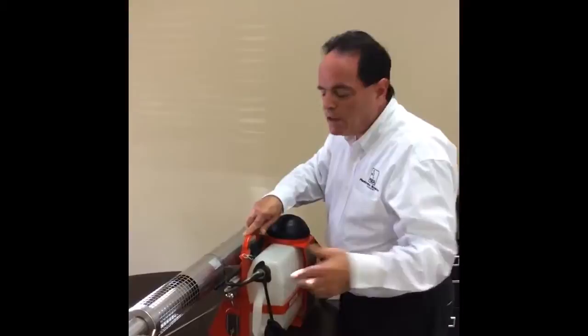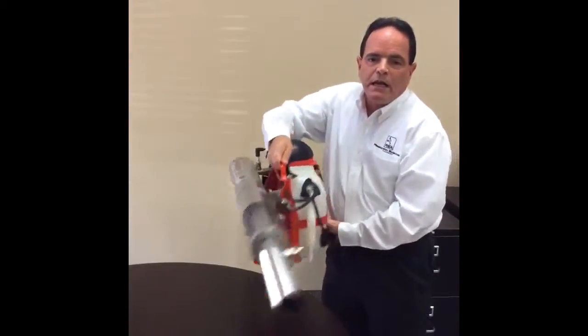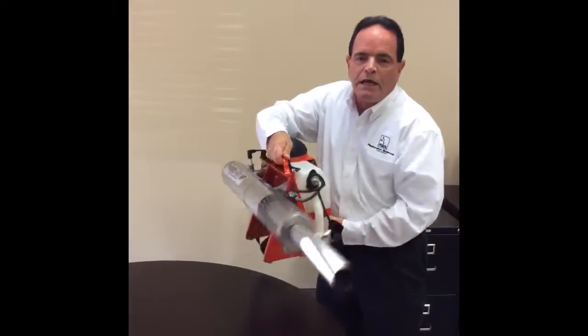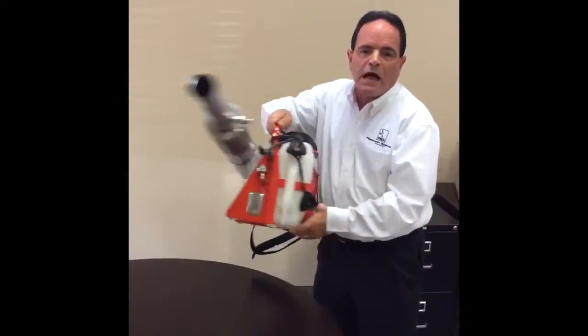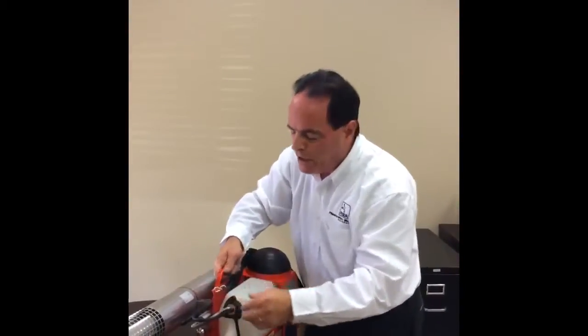Now, while I'm fogging the machine, generally I'm going to fog it in a circular motion, either counterclockwise or clockwise. This is going to give me what we call agglomeration, where we're spreading and attaching to all of the odor molecules in the air, making them heavier than air. We're actually going to cleanse the air as we're doing this. This process through agglomeration gives us a cleansing process for the air.